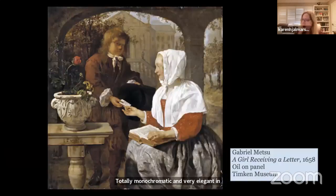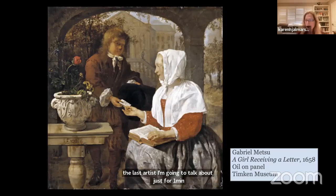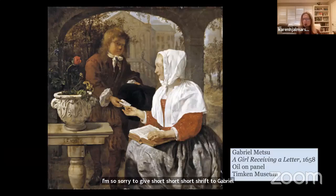So the last artist I'm going to talk about just for 1 minute, I'm so sorry to give short shrift, is Gabriel Metsu. This is again a Timken painting. This was featured, it is not part of the collection of the museum, but it also was part of a really wonderful exhibition. Many of the paintings came from the Leiden Foundation. And this painting shows the importance of how the Dutch in the 17th century developed a postal system, and also letter writing was really important, and it shows that.